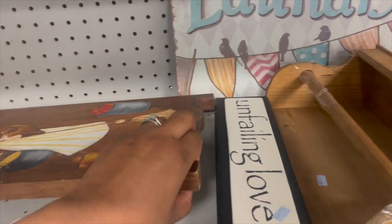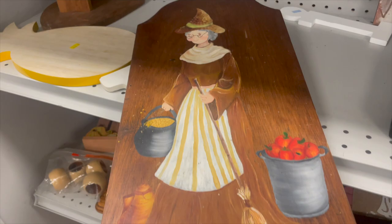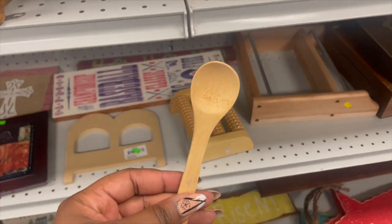Now I'm just in the wooden area. I actually thought this was like a Salem witch for some reason. I don't know. It's giving me witch vibes. I found this random spoon.